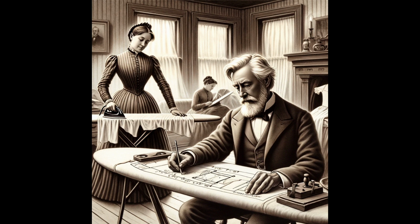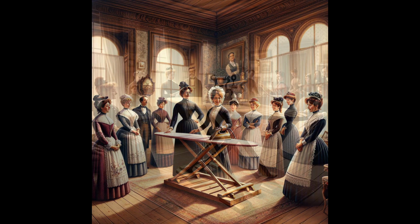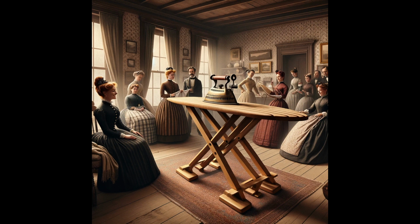He decided to take matters into his own hands and set out to invent what would become the modern ironing board. Reed's first prototype, created around 1858, was a rather simple affair, a wooden board with 4 detachable legs. It wasn't anything too fancy, but it was a start.